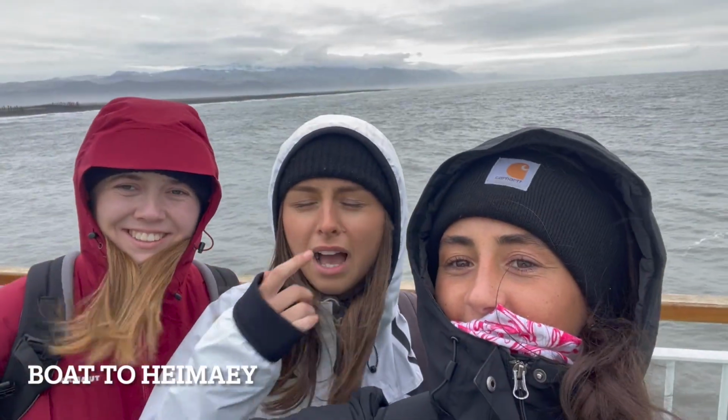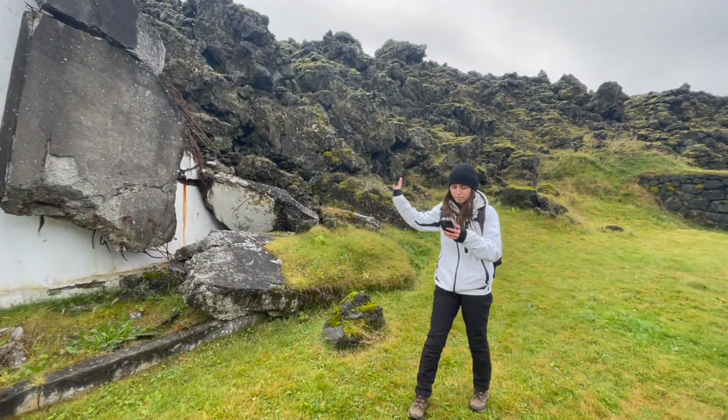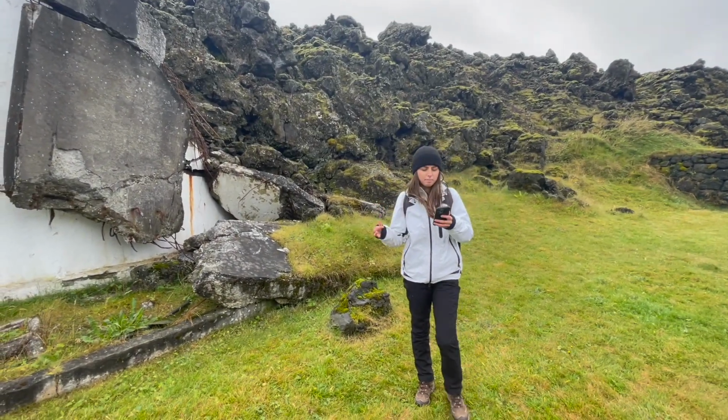So we're on the way to Jaime Island and we're going to climb up the 2 cones and measure the lichen on each cone. These behind me are lava boulders from the 1973 eruption.